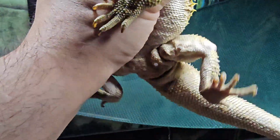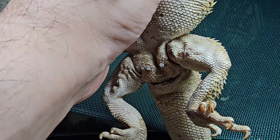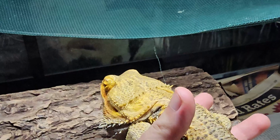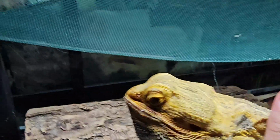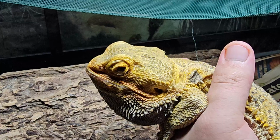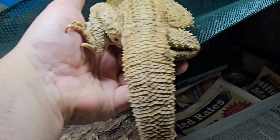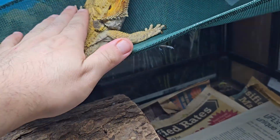And for males, you can look at this: his femoral pore production, come here, buddy. I'm going to flip you in my hand. His femoral pore production is down to almost nothing because he's not trying to be dominant anymore. He knows he couldn't hold his own in a fight and things like that. So because of that, he's just slowed down.